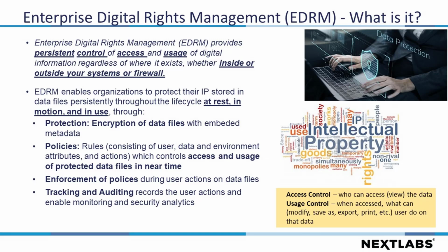E-DRM ensures that sensitive data remains protected throughout its entire life cycle: at rest when the data is stored, in motion when the data is being transmitted, and in use when the data is being accessed or manipulated. E-DRM starts with, first, data protection with embedded metadata. The first step in E-DRM is to protect sensitive data by attaching metadata that defines security and control policies. This metadata stays with the file, ensuring persistent protection.